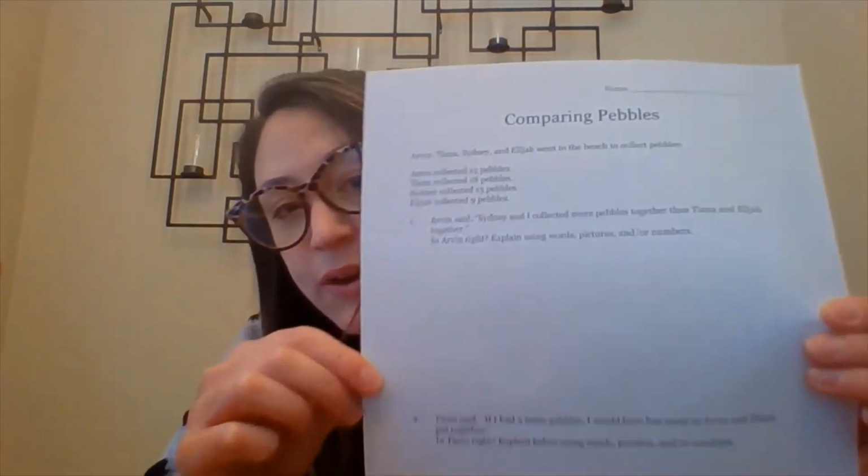Anyways, today for math, we are going to be doing some story problems. Now you have a piece in your packet that's called Comparing Pebbles. You can see that in Comparing Pebbles, it's giving you information at the beginning, and then there are 4 problems to solve. So before I walk through one of the problems with you, I want to talk to you about the way that the students in my class like to do story problems.